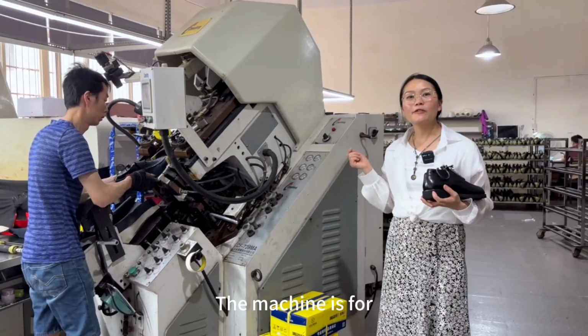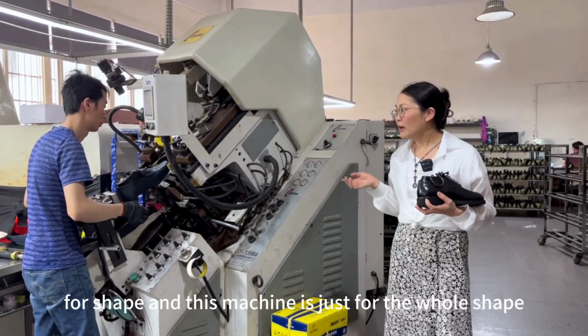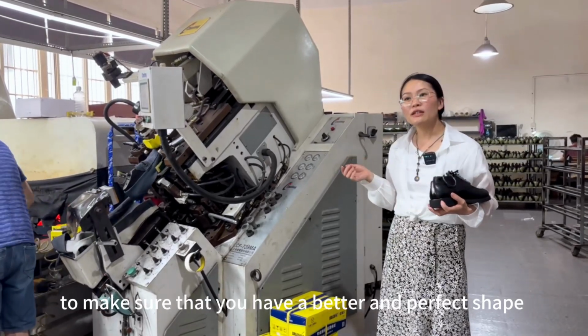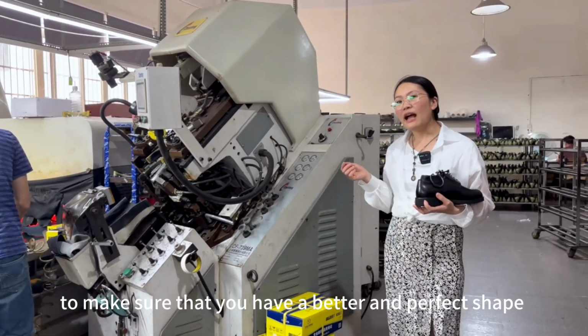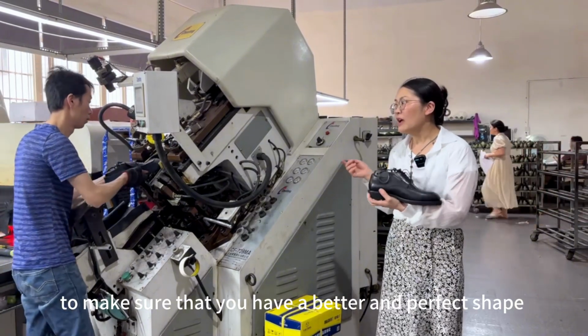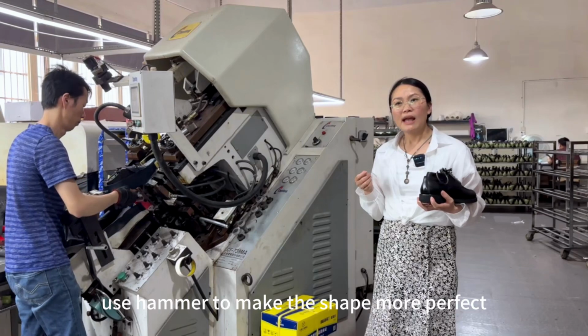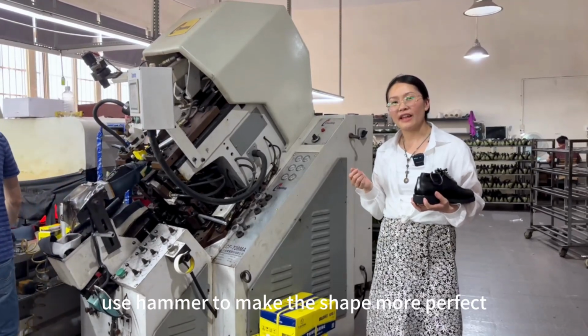This machine is for shape, and this machine is just for the toe shape to make sure the shoe has a better and perfect shape. After this, our workers will use a hammer to make the shape more perfect.